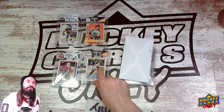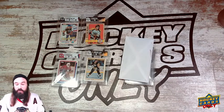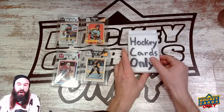This is one of those cards you need it to be like a 9 or a 9.5 or a 10. Otherwise, you might as well keep it raw for a minute.